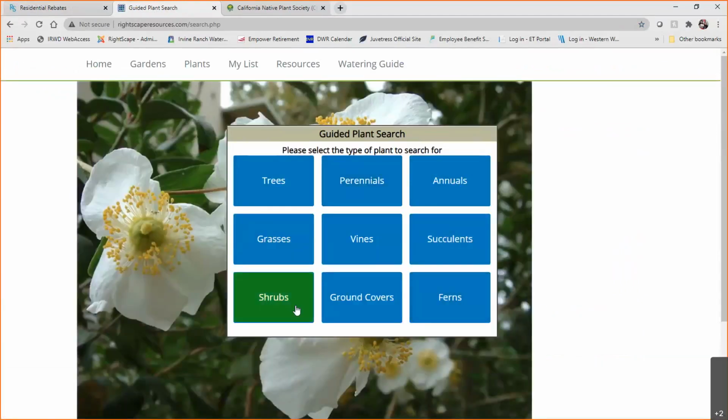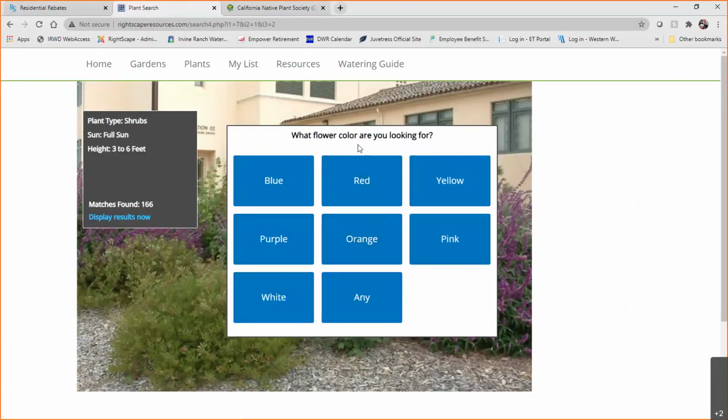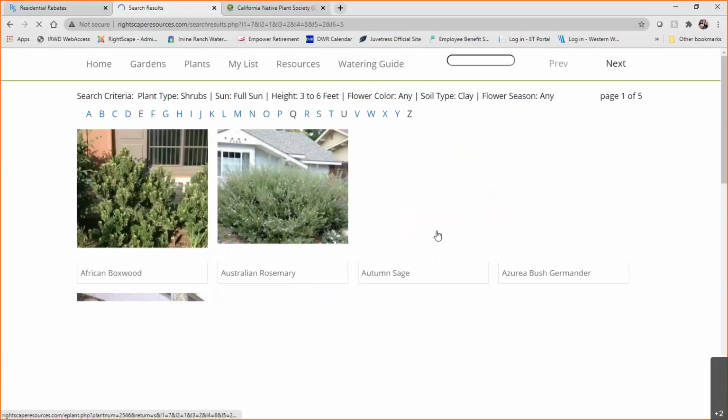So what am I looking for? Maybe I'm looking for shrubs and I want them to be in full sun. I want them to be about 3 to 6 feet. Am I worried about the flower color? No, I'm going to select any. I have clay soil. When do I want them to bloom? Anytime. Here we go. So now they're going to add a bunch of plant material that falls under that criteria.